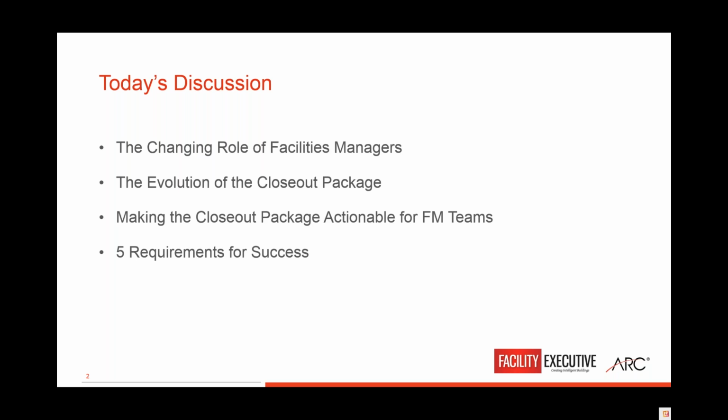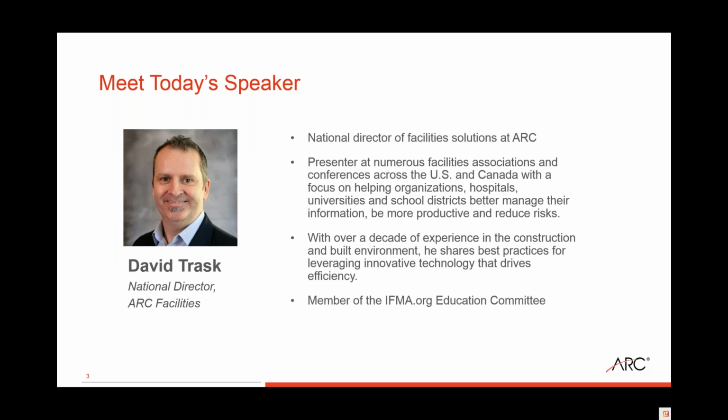So let's turn to today's discussion. The four items on the agenda here are the changing role of facilities managers, the evolution of the closeout package, making the closeout package actionable for facility management teams, and then we'll round up with the 5 requirements for success on this topic.